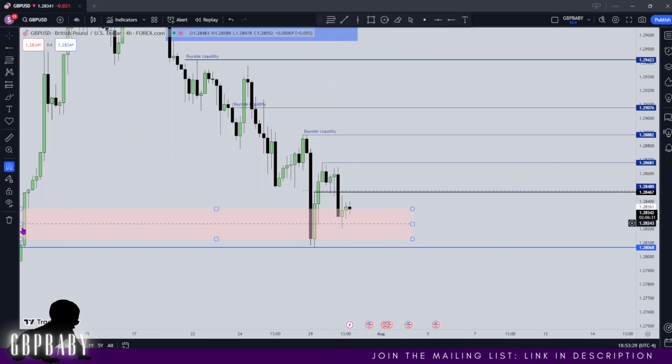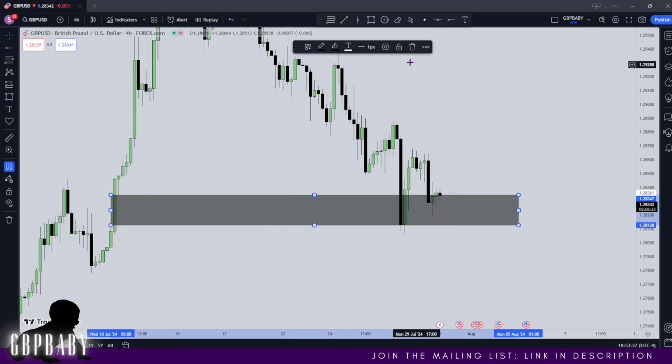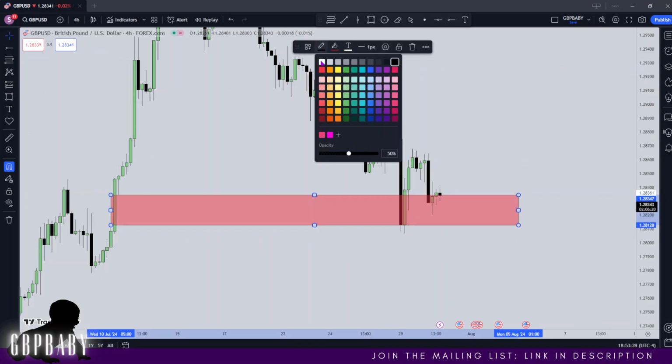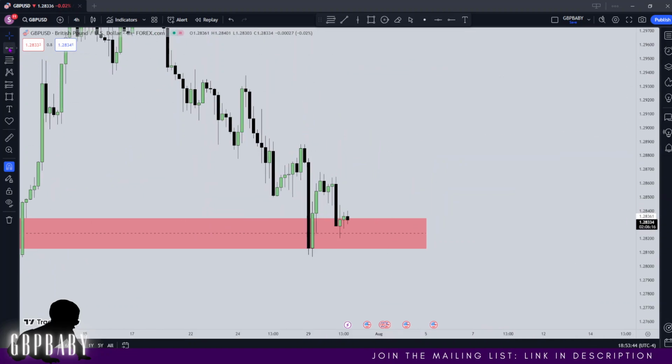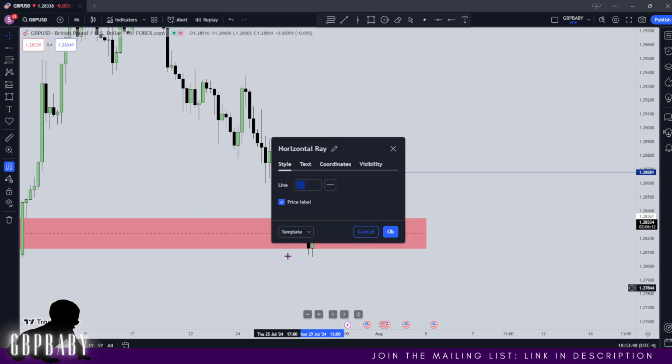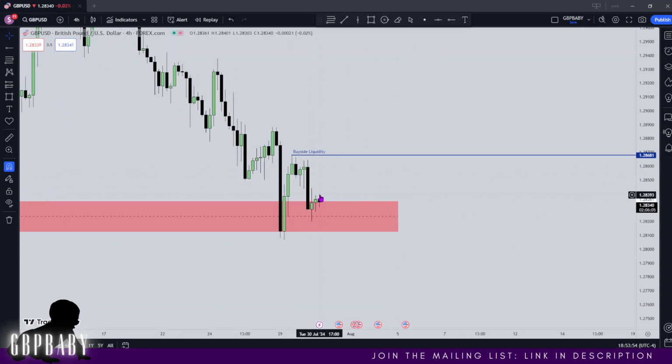I am going to clear the charts just because it's getting a little bit messy, and let me just mark out what I'm focused on. So obviously there's this fair value gap which is now filled. We'll make this red. Let's get the midpoint marked out, and now I'm looking at the Monday highs to get traded to, assuming that dollar does want to continue on lower, which is what I'm expecting and what I've been wanting to see. So again, they're holding it in consolidation right now.